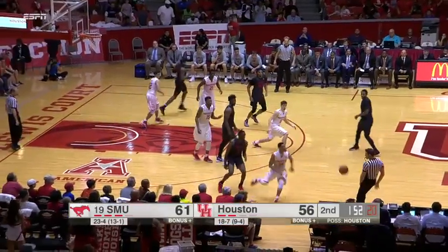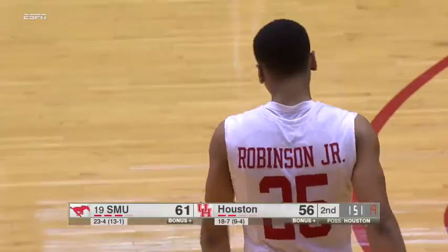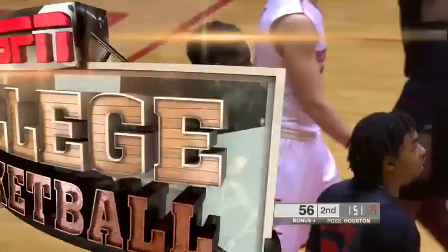5-point ball game, just under 2 to go. Robinson tips that one away. SMU 19 to shoot. Damian Dotson, this is what he does. He just has a great sense of finding an open spot on the floor, and give Houston credit. They really moved the ball well and took their time, didn't panic.